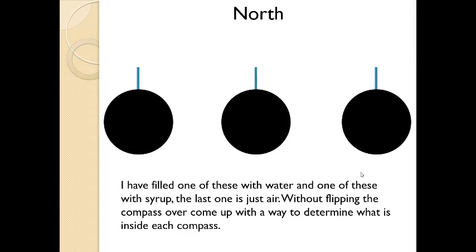So I'd actually ask you to pause the video for a minute and to think if there would be a way to determine what is inside each of the compasses just by looking at what happens when I release my finger.